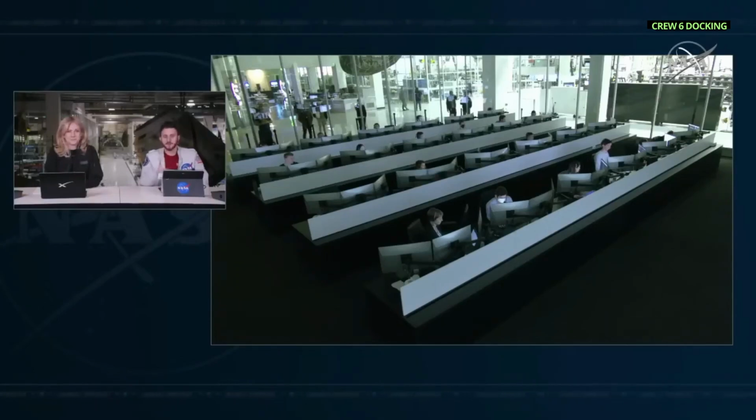We'll get those calls from the crew, including Chop, and then confirmation of contact and capture. Visuals are not a requirement to proceed with docking, so even though we don't have Ku, even though we don't have video, we do have plenty of telemetry coming down to give us the confidence we need. And of course, we have the crew aboard Dragon Endeavour and the International Space Station that are witnessing the action now.